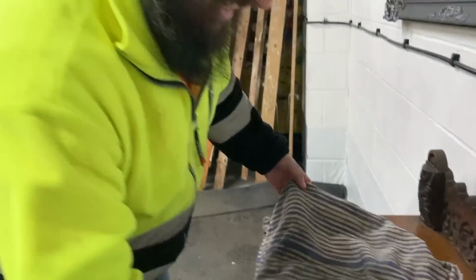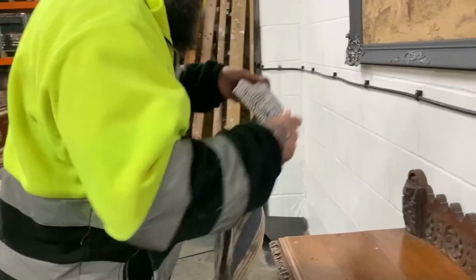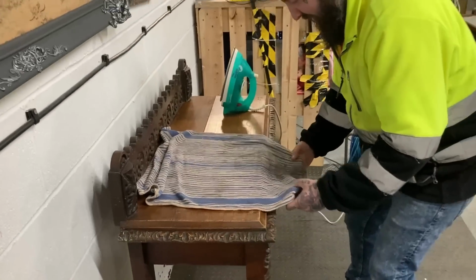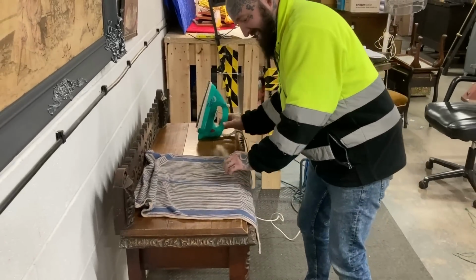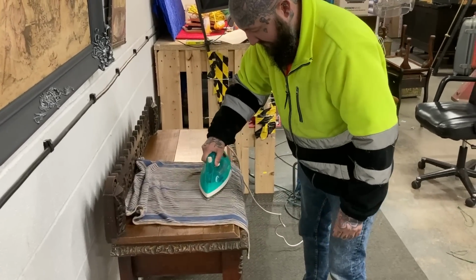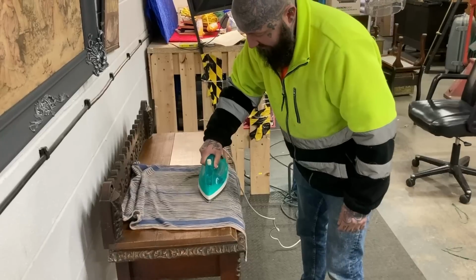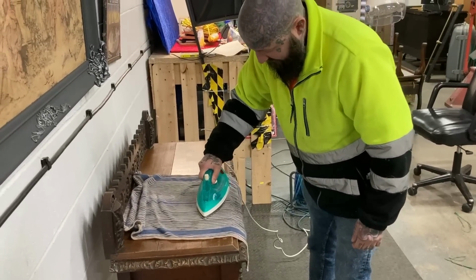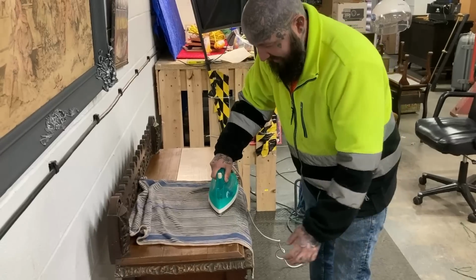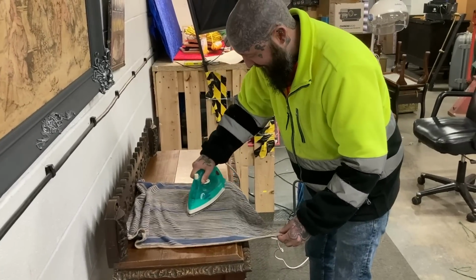I was ironing the wrong bit. I thought I'd done it then when I pulled it away. I was like, oh, it's done. Right, where is that tea stain? Right, it's here. Let's iron the right bit this time. I was well excited then, thinking it had worked.